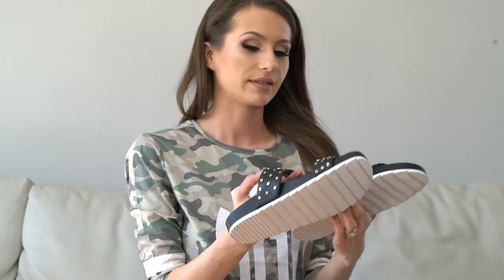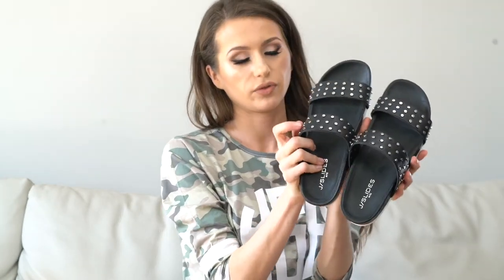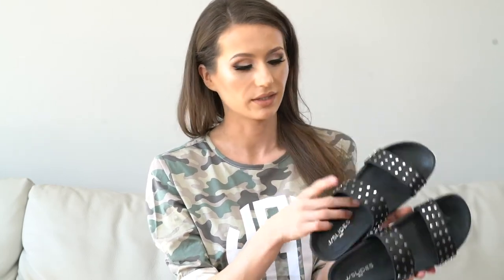And for sandals, I'm literally obsessed with the ones from J/Slides. They are so beautiful. I love all the details. The quality is amazing. This is all leather. You have no idea how comfortable they are as well. So they're going to take you far on the trip.